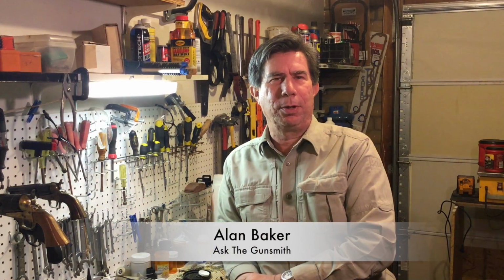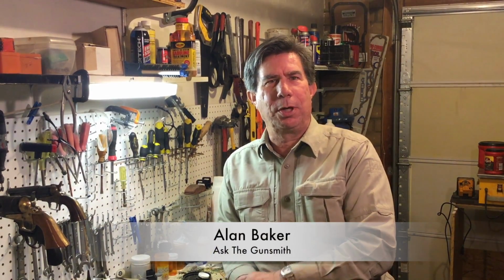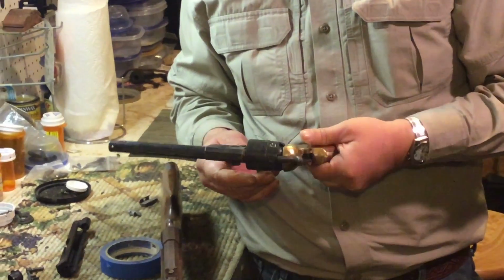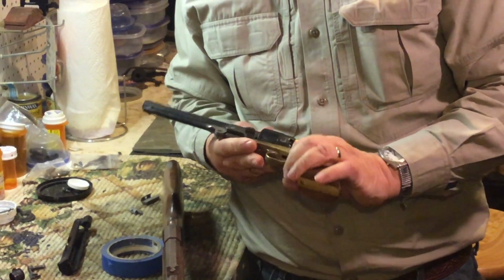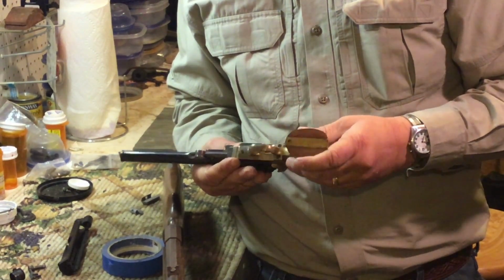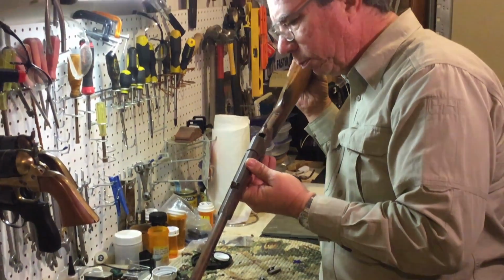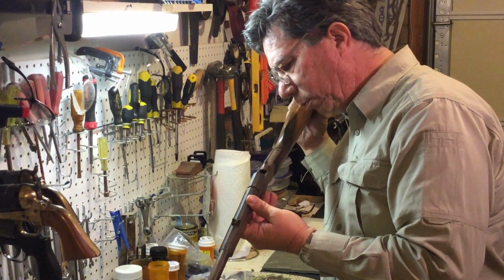Howdy, I'm Alan Baker, I'm a gunsmith, and we're going to talk about some of these old guns. I was an armorer in the Marine Corps for the Marine Corps Rifle Team. We'll talk about some of these old guns that go way back in the day, or maybe a replica. And we might have some of these old guns laying around, and you might wonder how to keep them working, how to keep them shooting, and how do I make it shoot better?